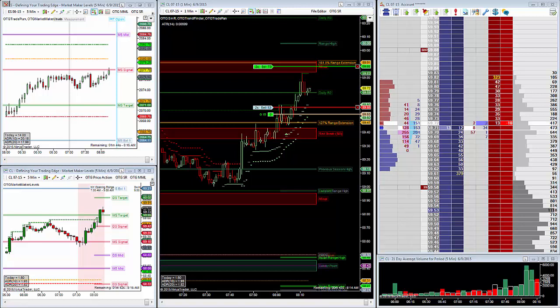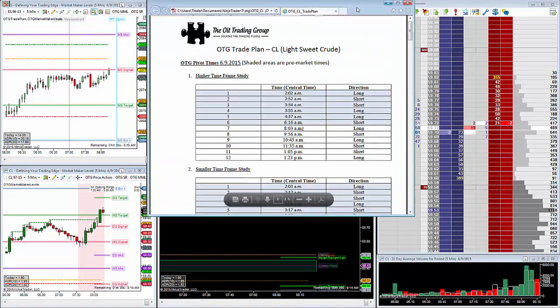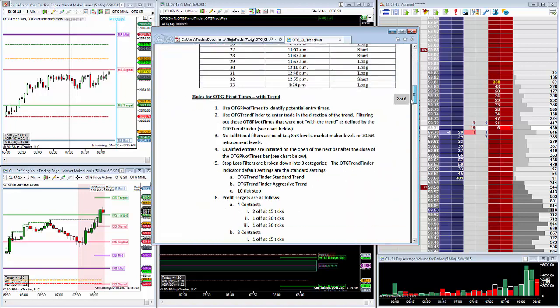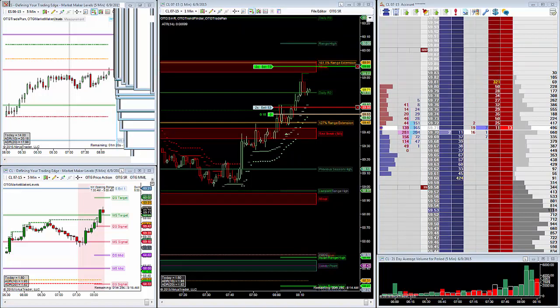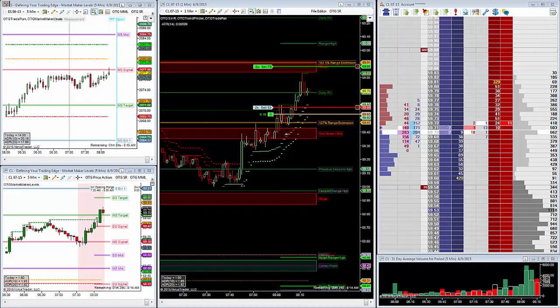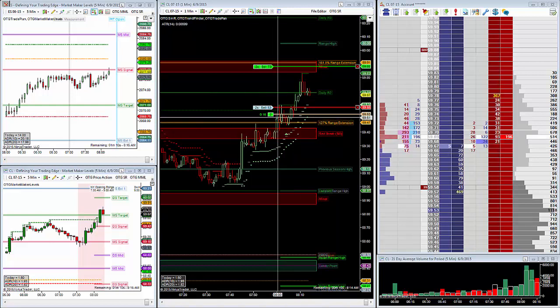I would not take that up there, although that's going to line up with a time frame likely. So we're expecting this long to last until the short at 820. This is line item number 20 on your trade plan. Again, just a reminder, the trade plan was put out yesterday. Basically, you had about 12 hours to get ready for the 8:03 a.m. long.